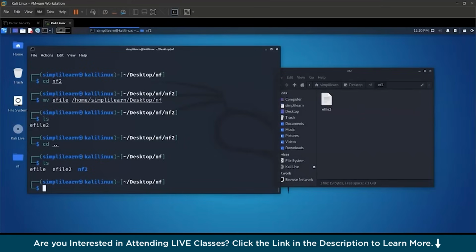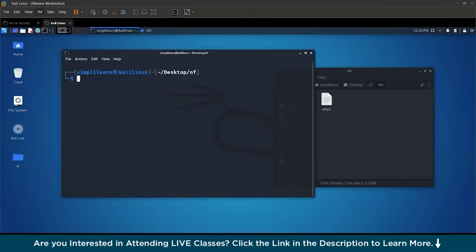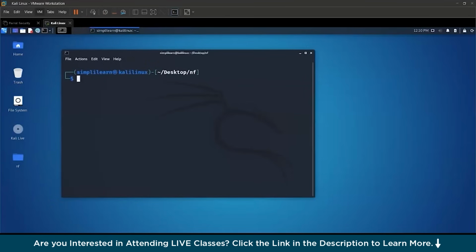Another very important command for the Linux operating system is the sudo command. Sudo is short for "super user do." The command enables you to perform tasks that require administrative or root permissions. You can think of it as how we run programs as administrator on Windows systems.